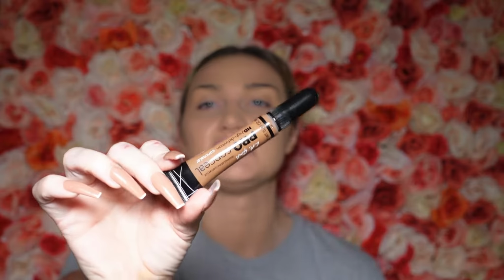I'll be rambling. Okay, so I got a new pro concealer. This is not new, let's be real. This is the LA Girl Pro Conceal, in the color Chestnut. My favorite contour product ever. It has the perfect tip on it. You'll see almost every YouTuber use it. It's a brush, you just squeeze it, the product comes to the top, yay. And then you basically just go to town with it, and it blends so well.